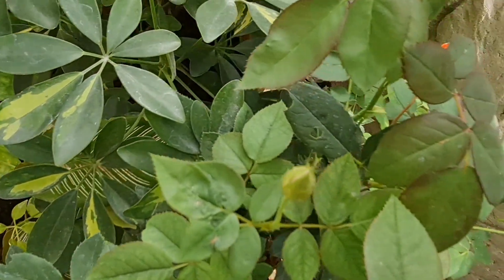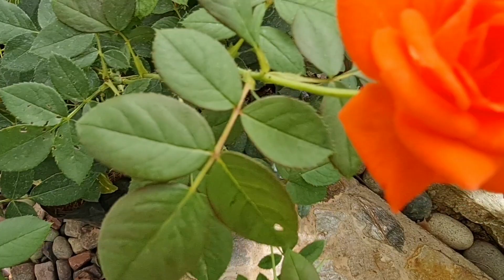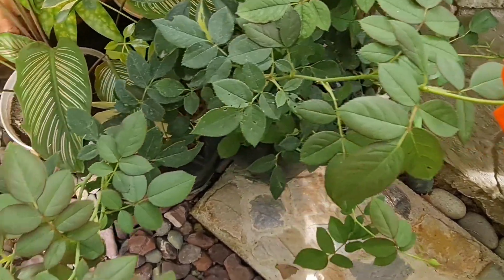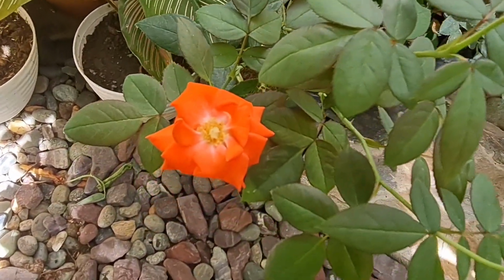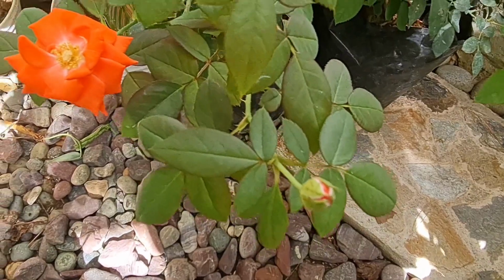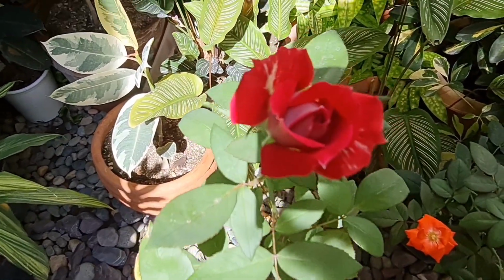I haven't repotted them or put them in their pots, but later on I'll put them in their permanent pots. Nakaka-enjoy lang po talagang pagmasdan yung ating mga roses. Very therapeutic, parang yun. Basta po nakakatuwa silang pagmasdan. Sana lang po mabuhay ko sila.